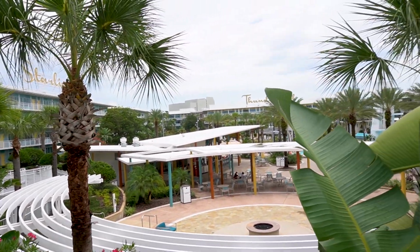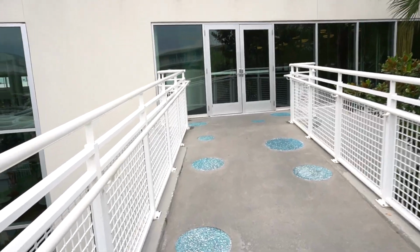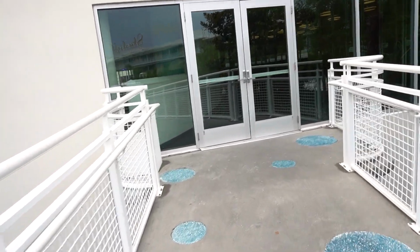It's a really, really fun resort. But you see what you see in the background? Jurassic Park! Alright, so back inside, because I think that is all we're going to be able to see.